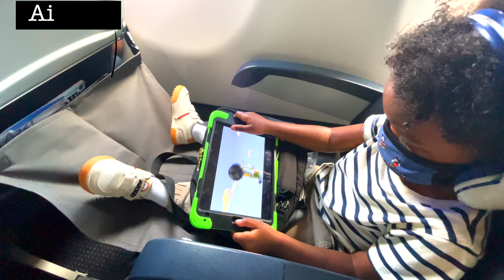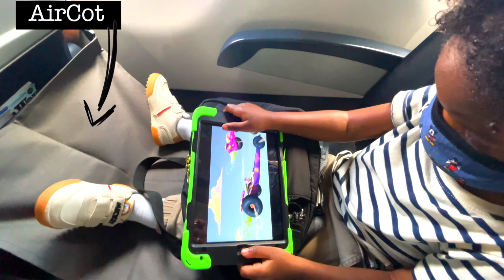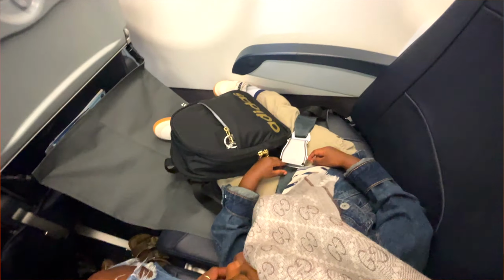So we finally got on our flight and here's Niall relaxing in his Aircot, which was an amazing purchase. I still love it. He's watching Mickey's Roadster Racers. I think it's on Disney Plus. But yeah, the Aircot is still perfect, still catches all of his toys when he drops them, still catches his snacks when he drops them, and still makes it a little more comfortable for him when he's napping.